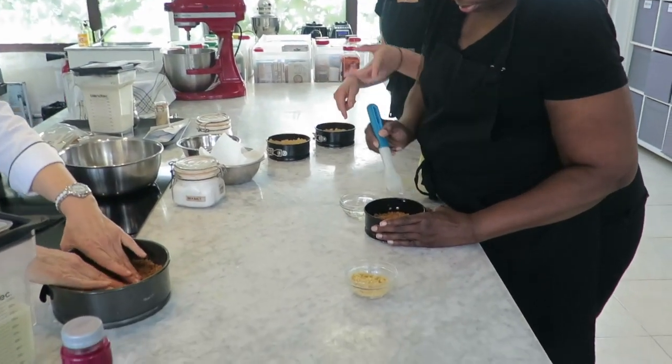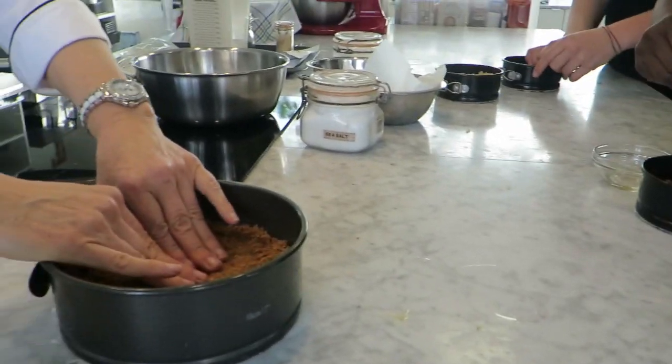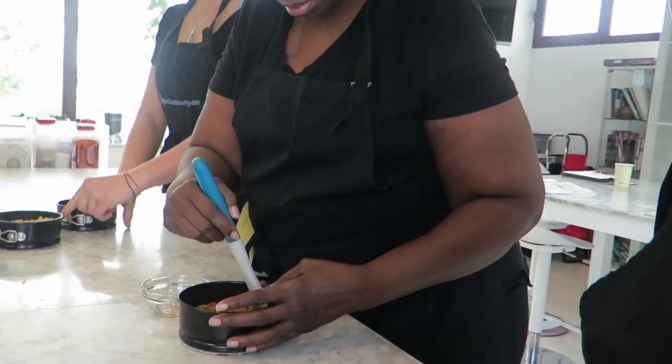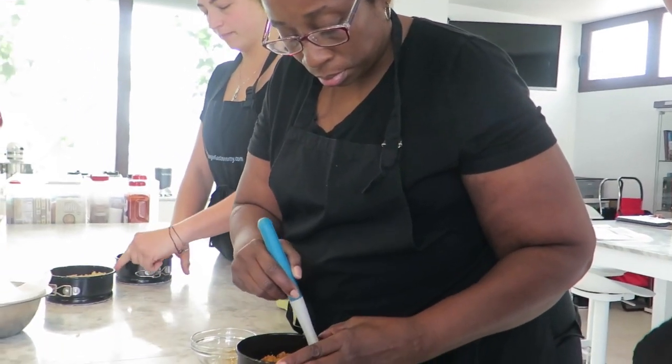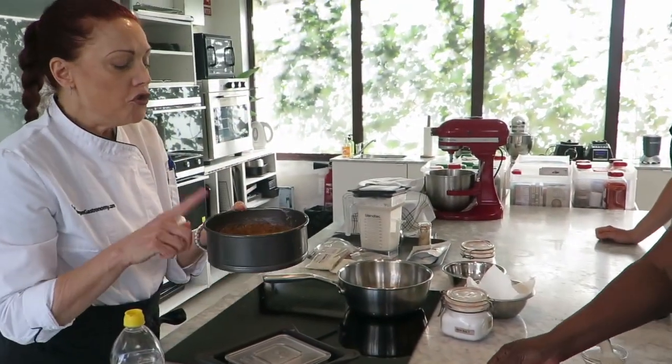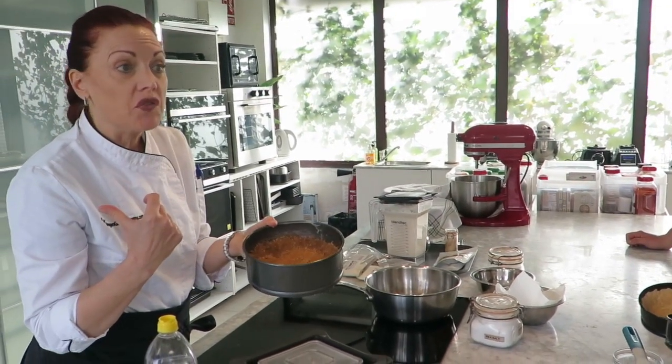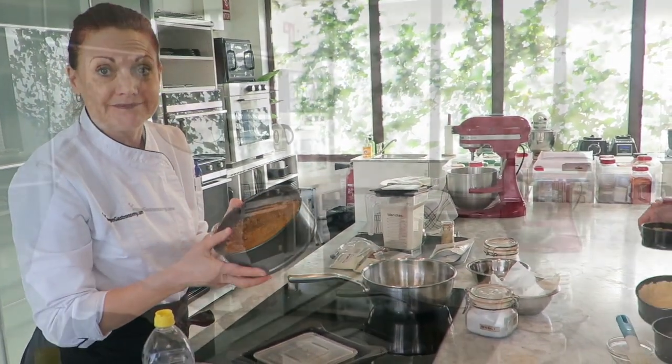So if you use a spoon or something, you really want something super firm. You could use the bottom of a glass, but I'm a big fan of using my good old hand. You can blind bake those if you'd like, but it's even easier just to pop these in the freezer for about 30 minutes or an hour.